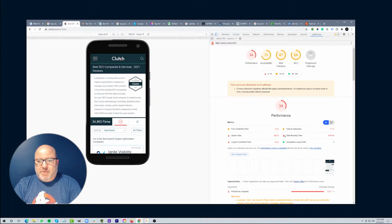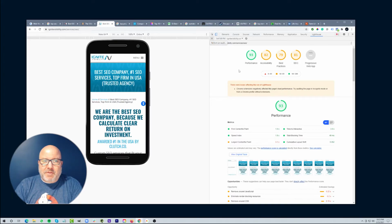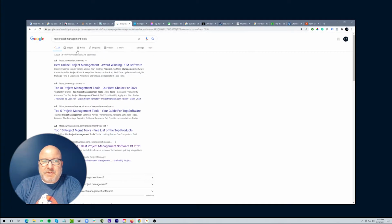Their page performance is terrible. Their Core Web Vital scores are a mess, still ranking number 1. Neil Patel was ranking number 2. Again, he's missing 2 of the 3 Core Web Vitals. His scores are terrible. Next was Ignite Visibility. They were the only one that looked pretty good, but they are still missing 1 of the Core Web Vitals. Next search I did was search for top project management tools.